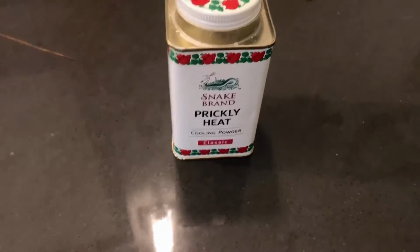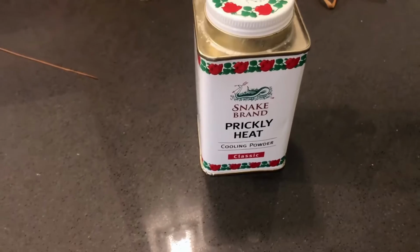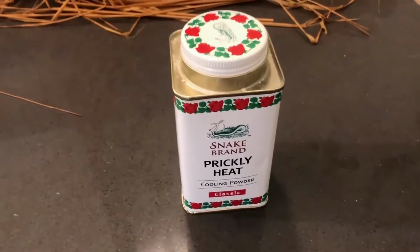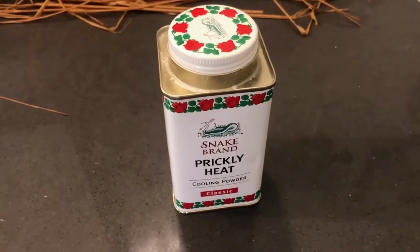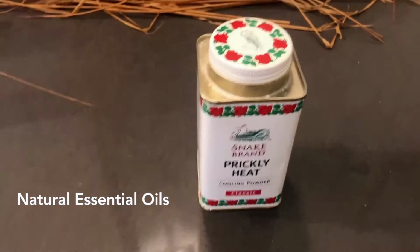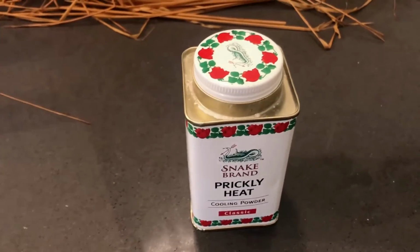So actually using this thing, I use it mostly when I get out of the shower. I use it once a day, maybe twice a day, depending on the season or the kind of day that I've had. But usually when I get out of the shower. Basically it's like a dusting powder, like antiseptic. You have these natural essential oils which have been made into this powder. This powder helps to soothe the skin and basically gets rid of any sort of skin irritation.